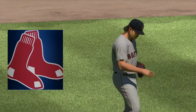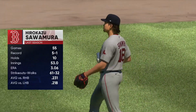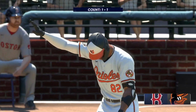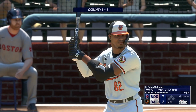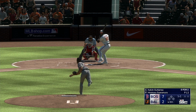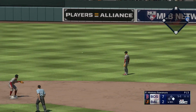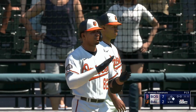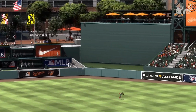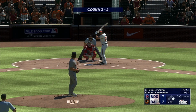So the Red Sox bring on a new pitcher, Hirokazu Sawamura, and he's got a nice lead to work with. Back here at the ballpark, now the third baseman, Kelvin Gutierrez. Now fly ball to right center. Can't get there, base hit. Now batting, catcher, Robinson Chirino.